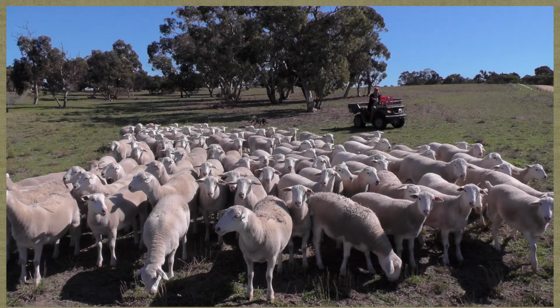What we've got here is, you won't have trouble if you can get your livestock to walk straight. We've mentioned the entrance gate.